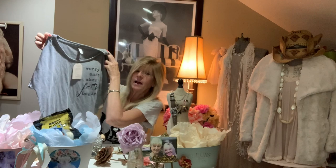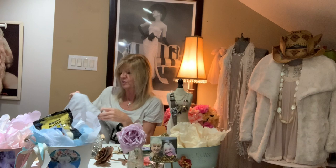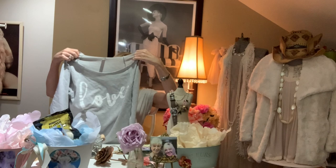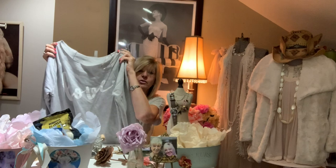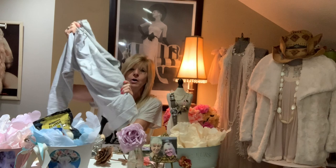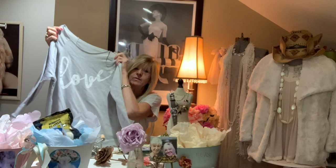This is one that I got, and this is in the Heather Gray, and it's called Worry Ends When Faith Begins. So I love this one. This one I actually wore yesterday because it was chilly here. We still have chilly mornings and chilly nights here in Alabama. So this one was perfect. They have sweatshirts, a variety of sweatshirts. If you like the kind that comes up with the crew neck, they have those. And they also have this one. It's more of a slouchy fit, which I prefer. And it has a quarter length sleeve, but just the perfect layering for a chilly day that you want something that you're not going to burn up in, but something that's just going to keep you comfortable. So I wore this one yesterday and absolutely love it.